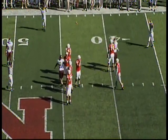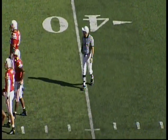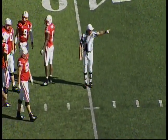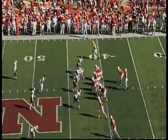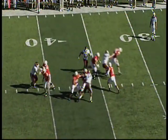And we got an illegal procedure, apparently, against Nebraska. False start, yep. That was third down and 6. Be third down and 11. On the right guard of the offense. Penalty is 5 yards, and it's still third down. Third down and about 11. Move back to the 42.